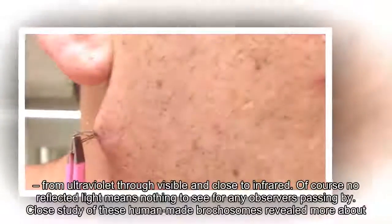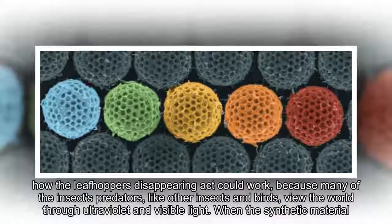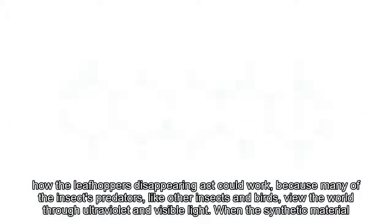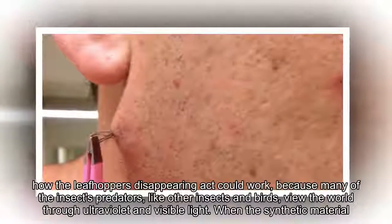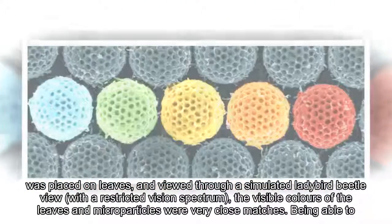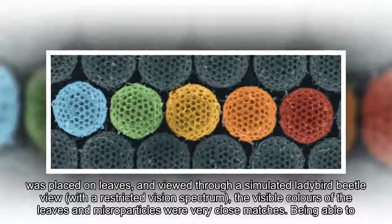Close study of these human-made brachiosomes revealed more about how the leafhopper's disappearing act could work, because many of the insect's predators, like other insects and birds, view the world through ultraviolet and visible light. When their synthetic material was placed on leaves, and viewed through a simulated ladybird beetle view with a restricted vision spectrum, the visible colors of the leaves and microparticles were very close matches.